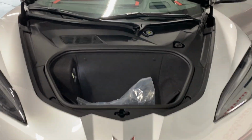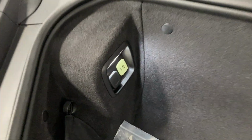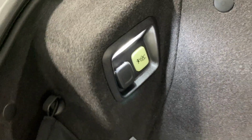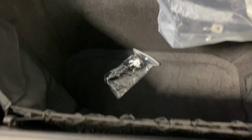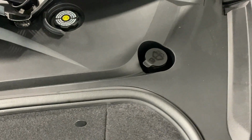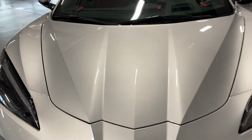Here it is in the front. So we've got the front trunk. In the front trunk, you've got the 12-volt socket where you can plug in your Corvette branded charger, and we've got an emergency release if someone small does get stuck in there. We also have a pouch and a netting here on the front. We've got all the original brake coolers and the fuel filler tube down on the bottom there, and this is where you'd fill your windshield washer fluid. So we'll go ahead, we'll close the front trunk here, and I'll just step back so you can see.